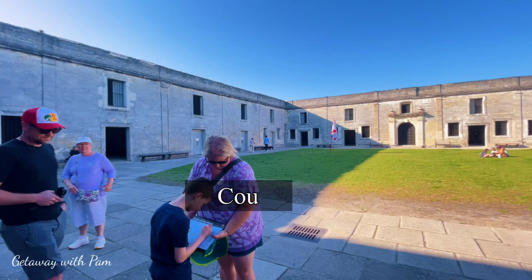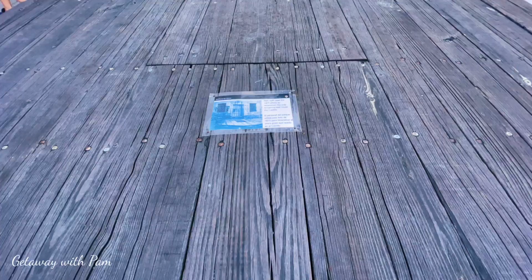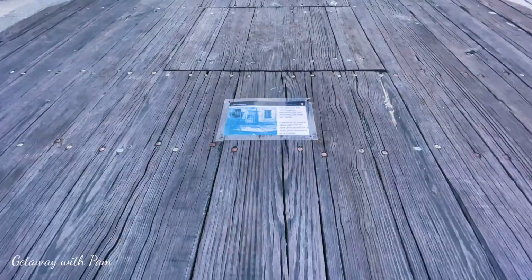This is the courtyard. Oh, this is a well. 1875, the only remaining well inside the drawbridge. Wow. It's a big well.